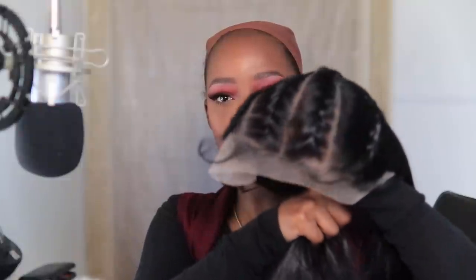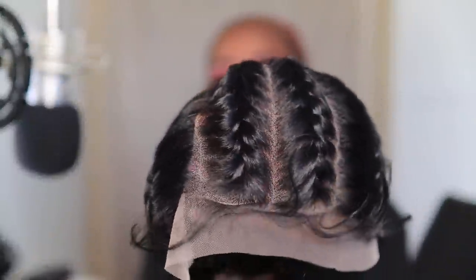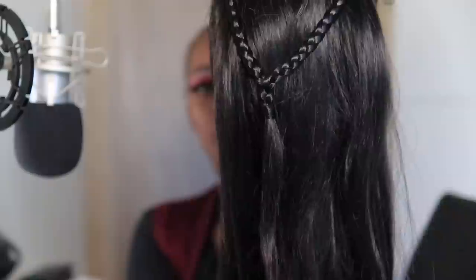These are the braids in the front. Cute. Let me bring it closer. There we go. Come on, Kalyss. The braids can join in the back and then it's just straight from there. 33 inches. Oh my gosh. My hand is straight up. It's straight up. 1, 2, 3 combs and an adjustable strap. That's why I pull with Kalyss.